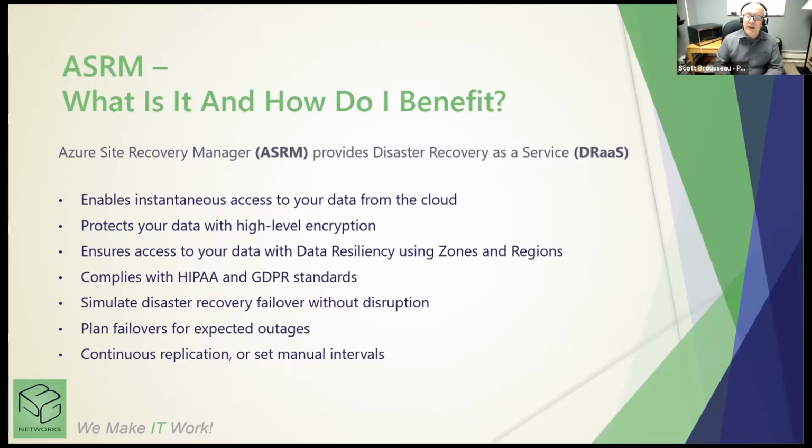One of the key things that is really a big advantage of Microsoft Azure, say over an AWS, is the ability to test your disaster recovery or test your failover. So what you can do is in the Azure portal, you can select test failover, and you can actually fail over your environment in the cloud. You can look at the servers, and you can make sure everything's operating and your data is all there. And that's a test failover.